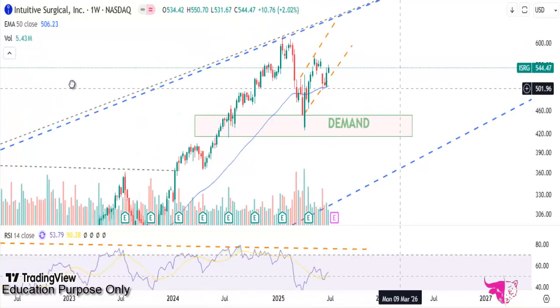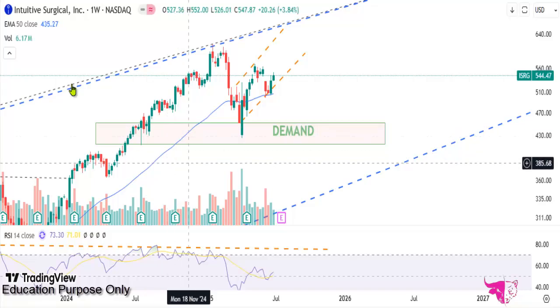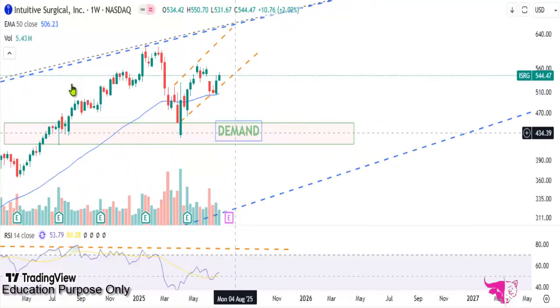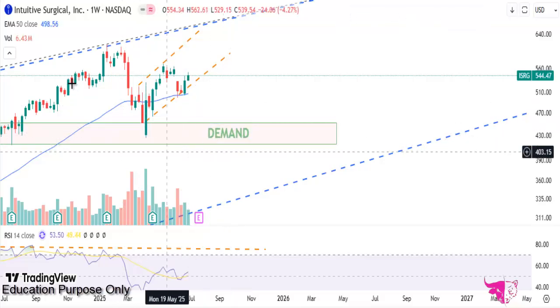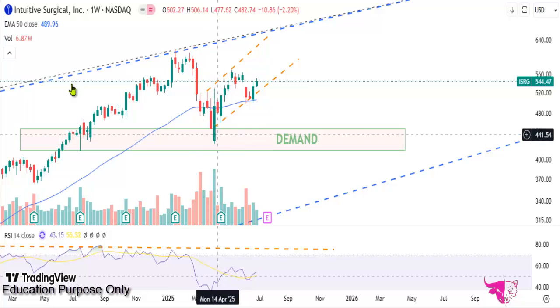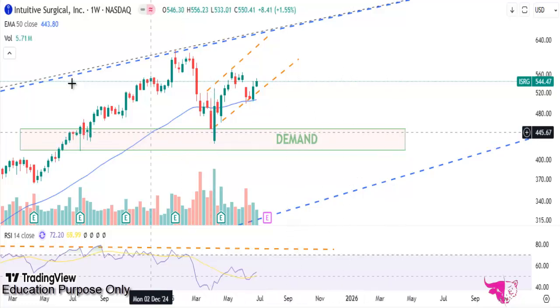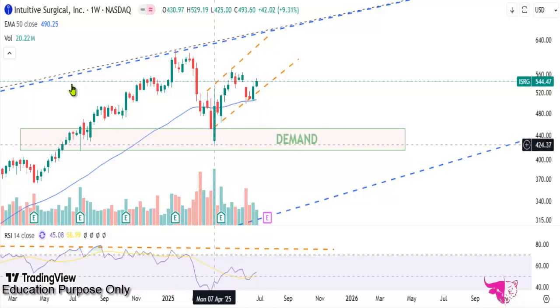But what's particularly significant and actually quite reassuring is what happened back in April 2025. The stock successfully retested a previous demand zone. Think of it as a price level where buyers previously stepped in with significant force. Like a support level people were watching. Exactly. This particular zone was between roughly $415 and $450, and it originated back in July 2024.